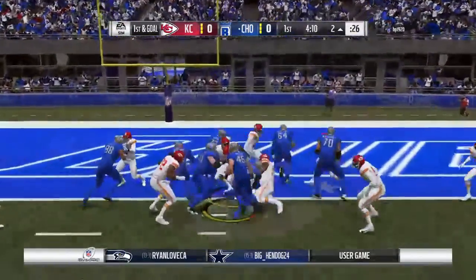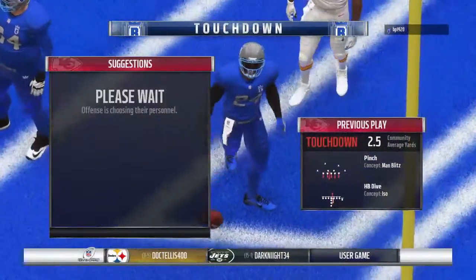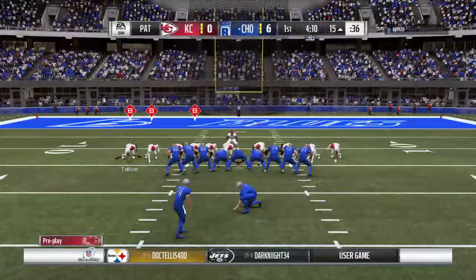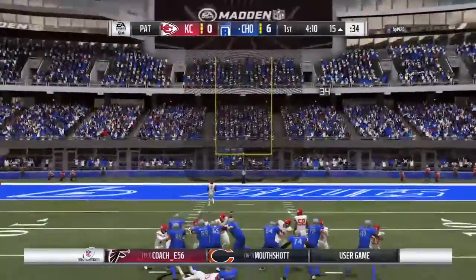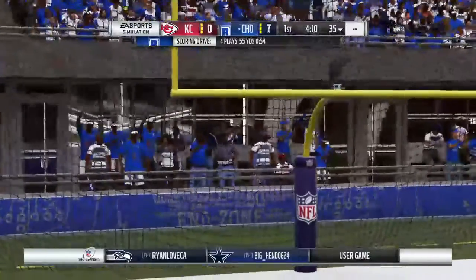They'll give it to Chubb, and he'll get into the end zone. Touchdown, Chicago. Nick Chubb taking it in from 2 yards out, and his guys have taken a first-quarter lead. Extra point up and through, and that makes the score 7-0.